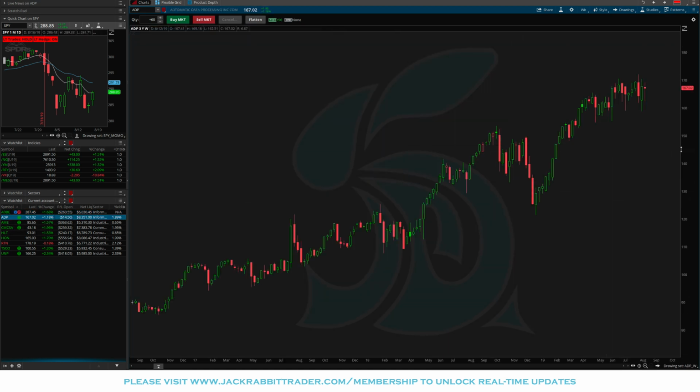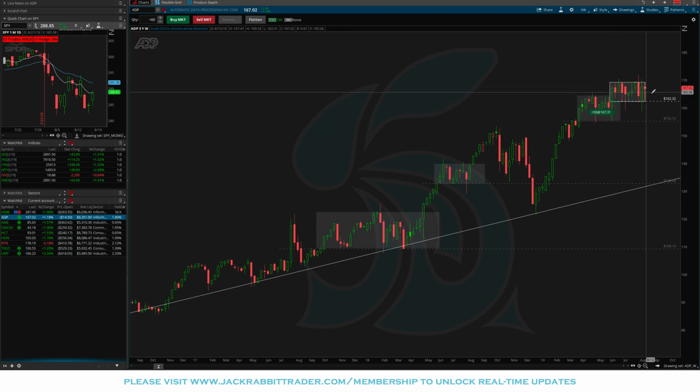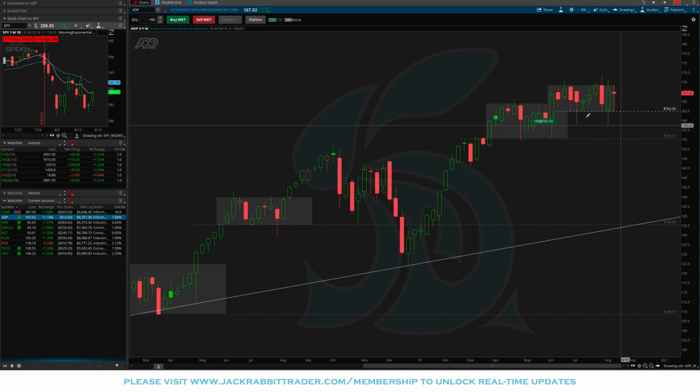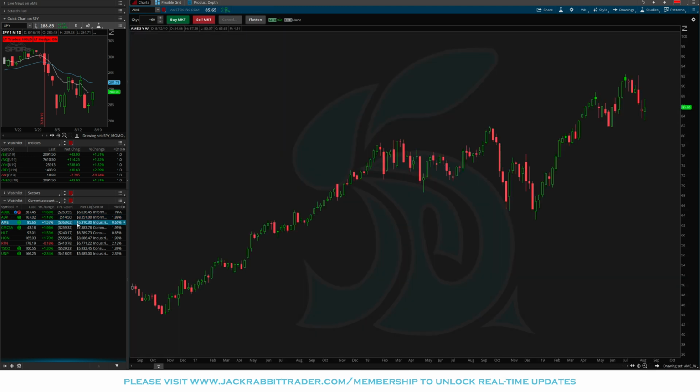All right, ADP. Just really trending sideways, not doing much. But look at these. This is one of the reasons I love the weekly chart, right? You could see these levels much clearer. We came down, tested 162, closed above. Tested, tested, tested. We're below it, back above, tested, back above. So down $14 in ADP, and really not much to do there until we break 162.